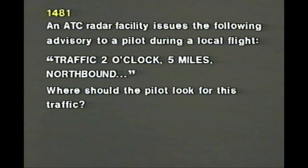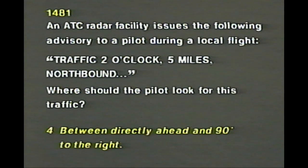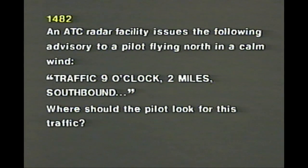Next page, question 481. An air traffic control radar facility issues the following advisory to a pilot during a local flight. Traffic, 2 o'clock, 5 miles, northbound. Where should the pilot look for this traffic? Well, answer number 4 is correct, between directly ahead and 90 degrees to the right. Question 482. An air traffic control radar facility issues the following advisory to a pilot flying north in a calm wind. Traffic, 9 o'clock, 2 miles, southbound. Where should the pilot look for this traffic? Well, he'd look to the west, or answer number 3.